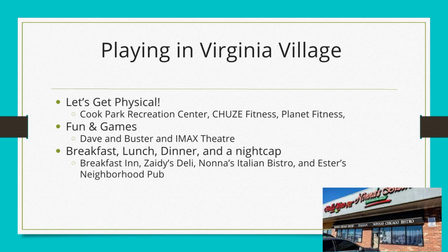Again, I would love to say Virginia Village is a shopper's dream, but it's just not like some of the other areas in town. It's close to them as far as proximity, because we're in the middle of everything, but it's just not a shopper's paradise by any means.